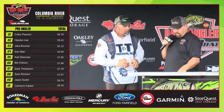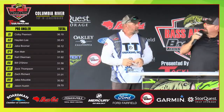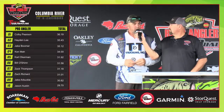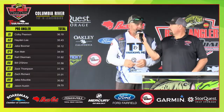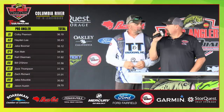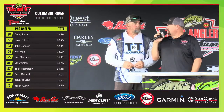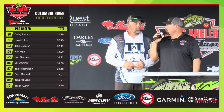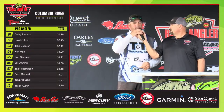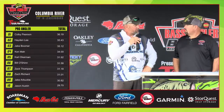How's your keeper count going? I needed to go for weight today. I only had 12 keepers. I had 18 pounds yesterday for 12 fish, so I needed to kind of back that up again today. Fell a little short. It's tough out there sometimes, right? This isn't go out, throw a line, and catch fish. You guys got to go out there and work hard. You do a good job at that most of the time. But hey, days like this happen, right? Today I caught a lot more fish, but they shrunk.